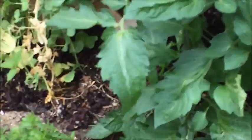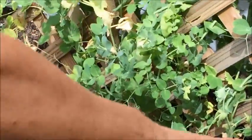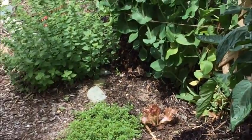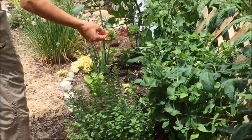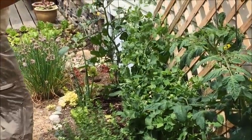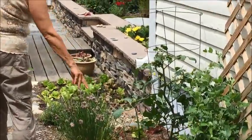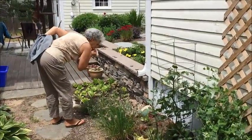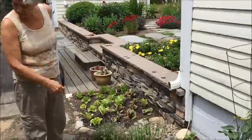What is that? Tarragon. Good though. Oregano, lettuce. This is oregano. We need to start figuring out how to dry things, because that's remarkable. And then we have green onions and scallions, and then this is my favorite, the lemon thyme. That is great. And more lettuce.